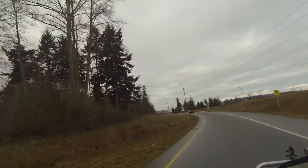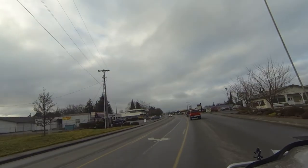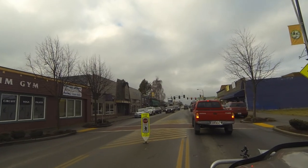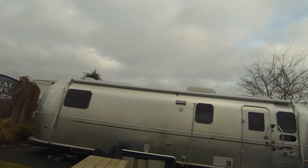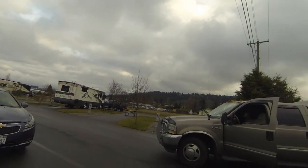So now we're just arriving at Sequim, Washington, and driving into town and going to our first RV park to go look at. So this is the first RV park we chose. It's called Oasis RV Park in downtown Sequim.